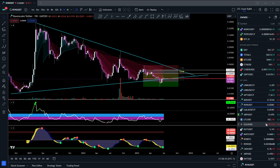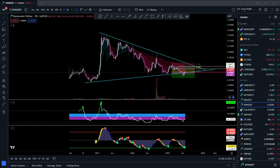All right, Ravencoin, RVN. Weekly time frame, you can see.